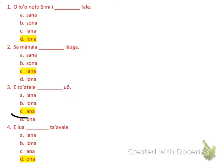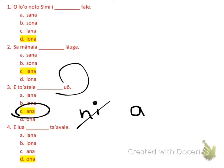So you say ana, so you don't use the ni. So I don't use the ni because I have a specific amount of friends. And I use a because wo follows the A-class rules. Okay? So moving on to number 4.